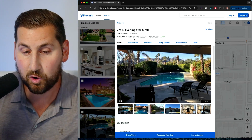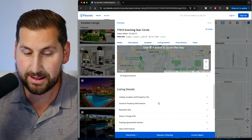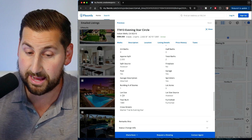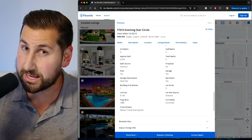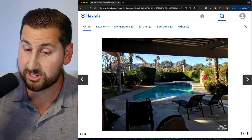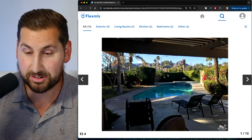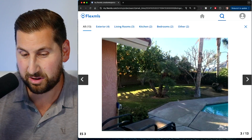Okay, so right here, 4 beds, 2 baths at 2,000 square feet. All right, not bad. And let's see how big the lot is: 9,000 square foot lot. That's pretty good, and built in 1989, so on the older side. They started with the view. That's great. You can see the Santa Rosa Mountains right there. Nice pool, but it's sort of cramped, okay.